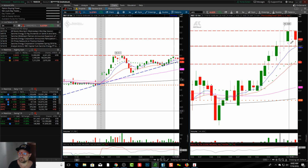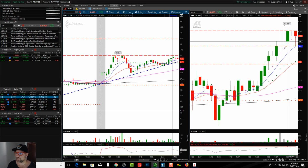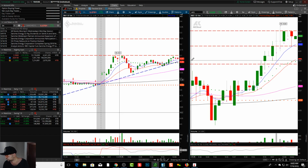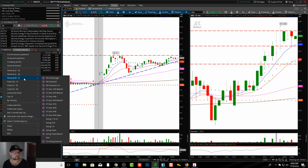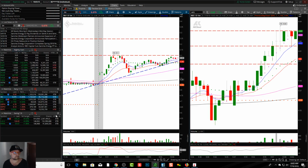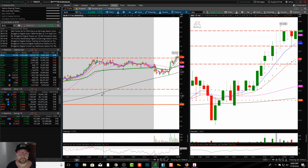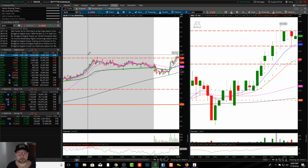AKS struggling all within. You can see 1, 2 long-legged dojis, a gravestone doji, having some difficulties over in here. Aha, there we go. My morning scanner wasn't working so hot. BLIN might be trying to go and break above that 340-ish area. Needs to hold. You can see it's very choppy as it's breaking pre-market highs.